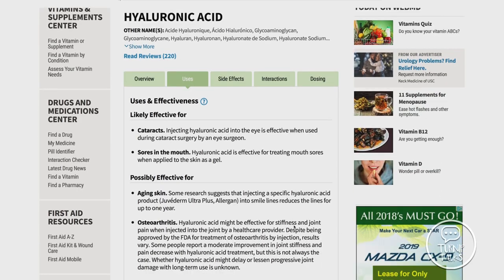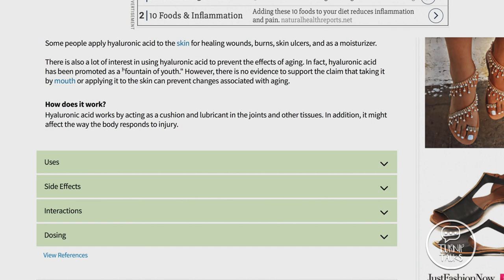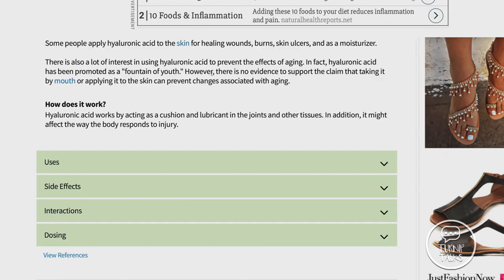Now, what does WebMD have to say about it? Possibly effective for aging skin. In fact, hyaluronic acid has been promoted as the fountain of youth. Oh, I love it. However, there's no evidence to support the claim that taking it by mouth or applying it to skin can prevent changes associated with aging. What are we all doing here then? Okay, well, since WebMD has crushed all of my dreams, let's continue on the Ulta Beauty Collection journey.